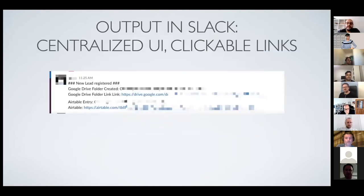And as a response, I get a simple message back inside Slack, which links me to the Google Drive folder as well as the Airtable. So instead of going into Google Drive or Airtable and entering all the stuff manually, all I have to do now is click on the entry, and I can continue entering the other information I have about this lead, for example.